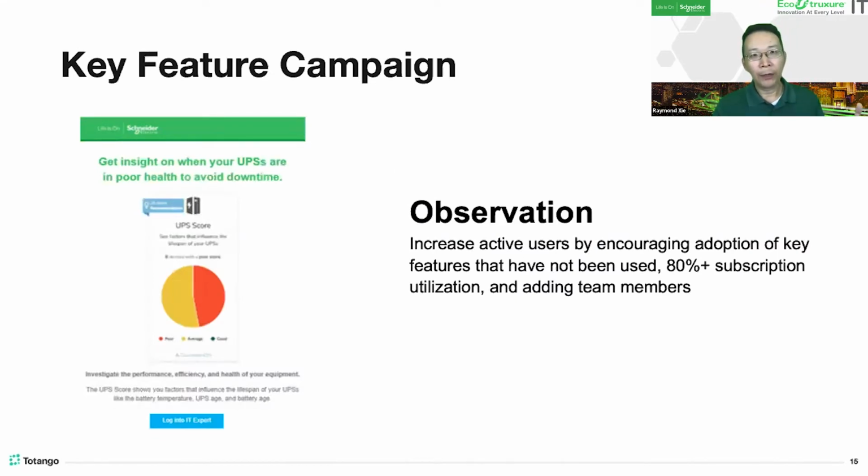Key feature campaigns are very useful as well, especially if you want to drive customer retention. You always want to feed them what's new we can offer. For any new feature release we launched, we want to not only send them campaigns to increase adoption, but also track customer usage and send out follow-up campaigns to customers who have not used the key features we launched in the last 30 days. So that is very powerful.